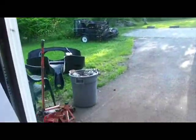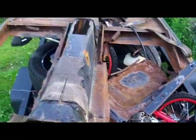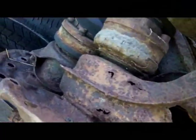But that's it. I cut Richie's frame up. It's over there in the trailer. I'll show you this thing. This is all that remains of Rich's frame. Yeehaw. That's it. I'm saving these. They're just on here for now. They're trailing arms, but they're pretty rotted. So I'm going to save the arms. Backing plates, who knows what. We'll see. I do have an IRS transmission.